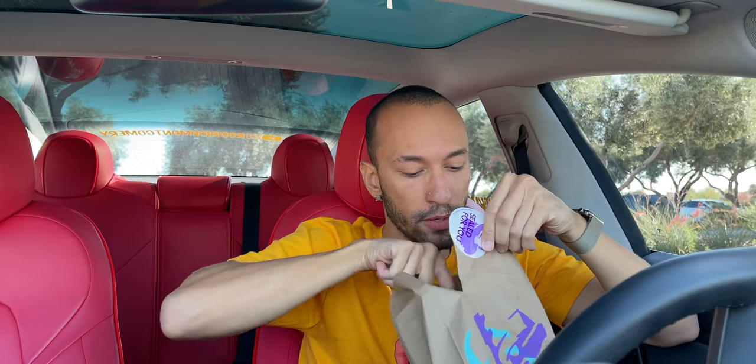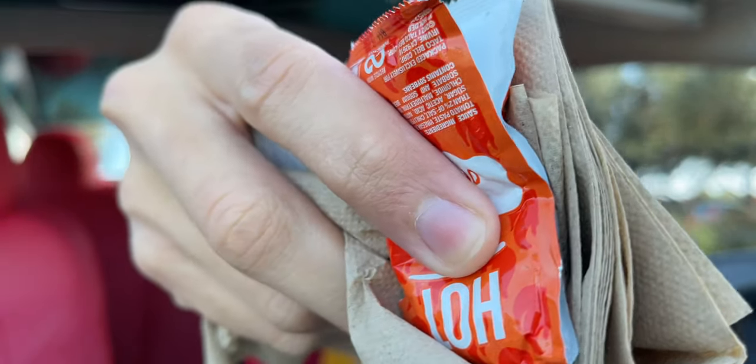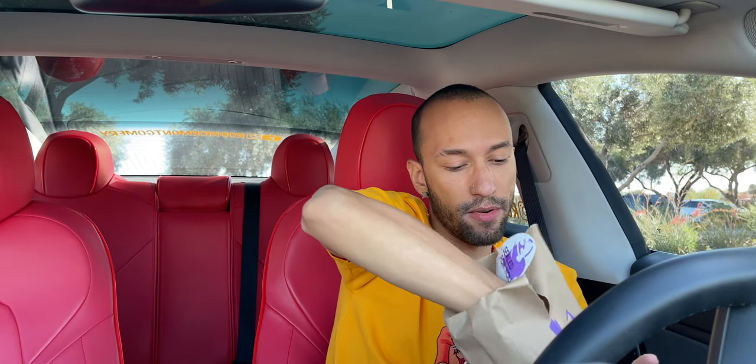So, inside the bag, what do we got in here? Ooh, this is kind of cool. We got some napkins, of course, along with some hot sauce incorporated. All right. And then we've got the burrito here. One does feel heavier than the dollar one, so this could be a good thing.